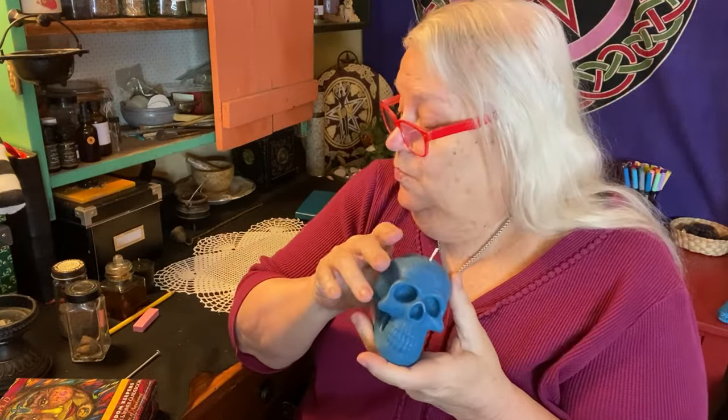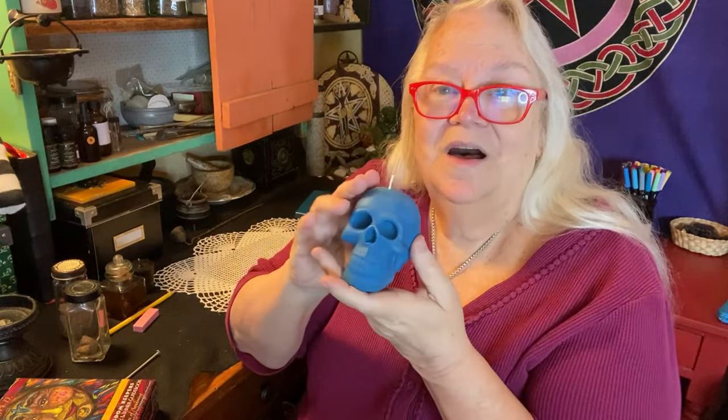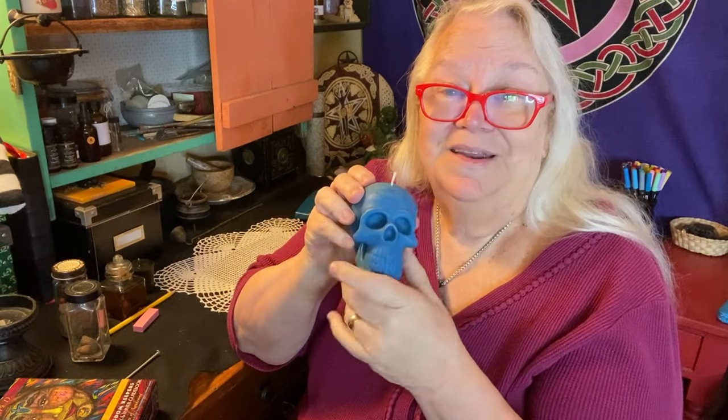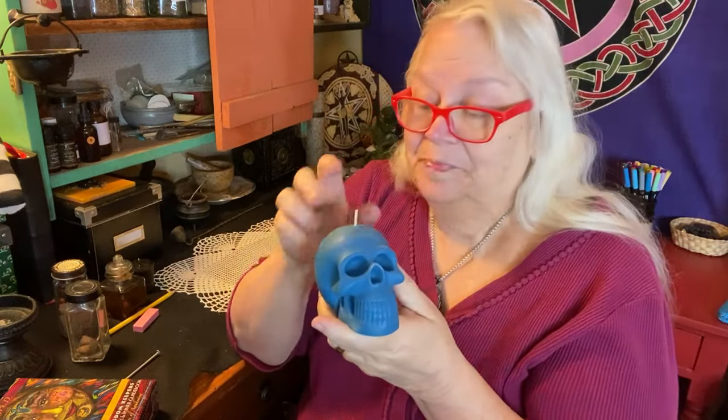And I love the skull candle, because the skull candle, this is a symbol form of sympathetic magic that is going to represent me. This skull represents me. And I have it in turquoise. I tried to make it in turquoise as much as I could, because I love the color of turquoise, the balance of the blue and green for healing. That's just my personal preference.